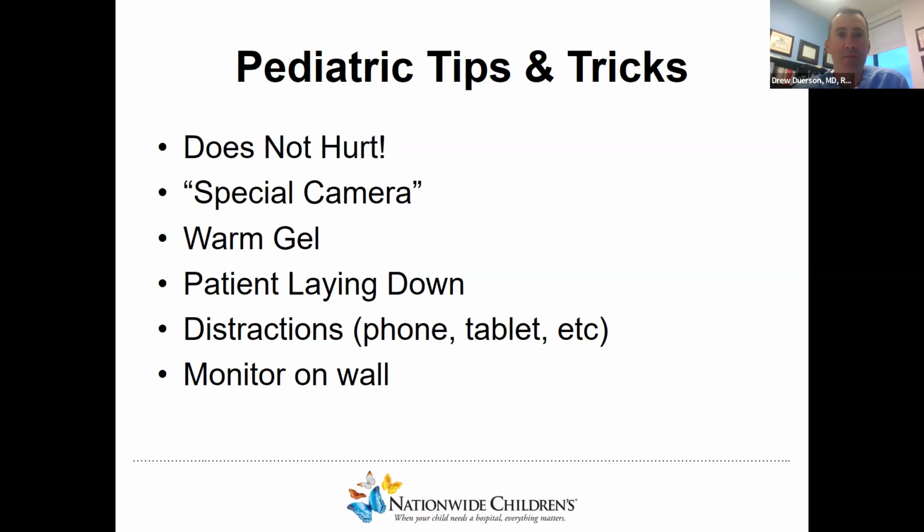And then lastly, I've found having a monitor on the wall has really been a game changer. I can project my ultrasound screen, and for those kids that are interested, they can still see what I'm doing from that laying position. But I think it often helps the parents from across the room. They can watch the scan in real time, and I can interpret my images and explain what I'm looking for and what I'm seeing.